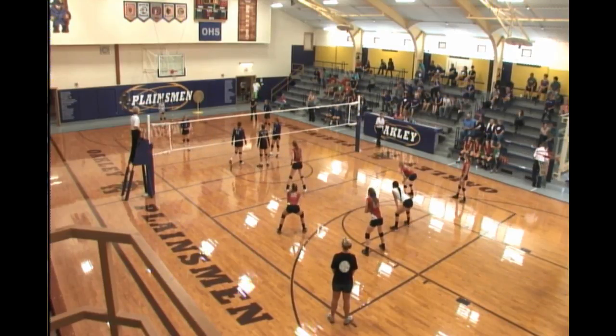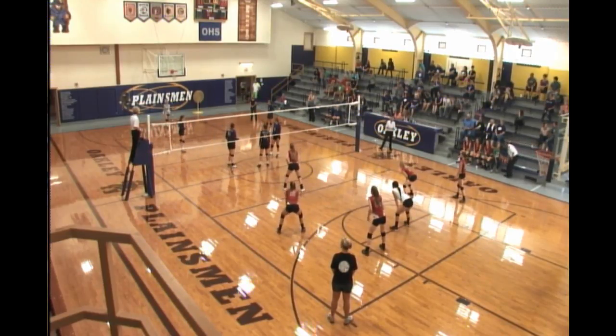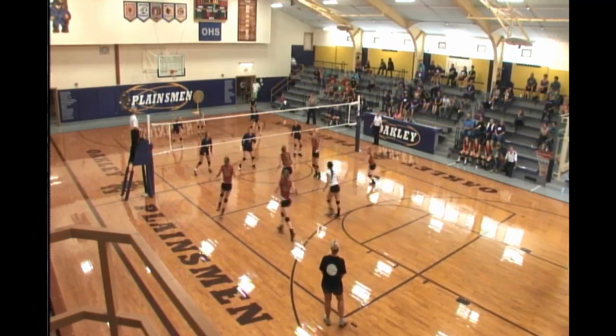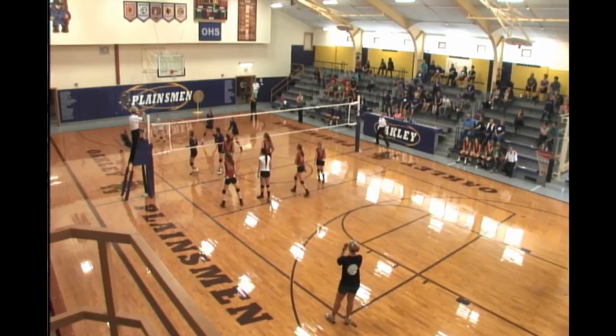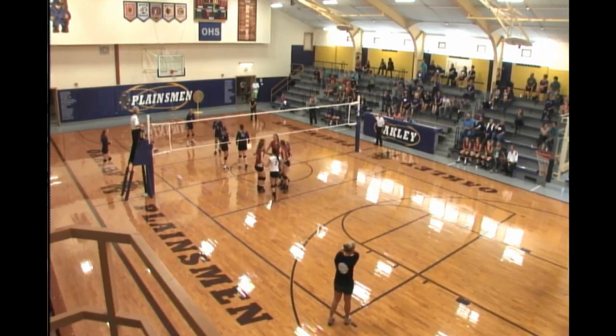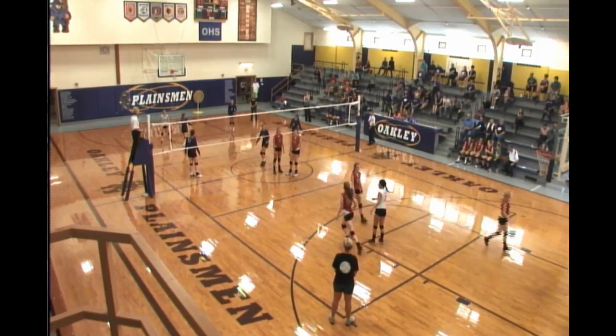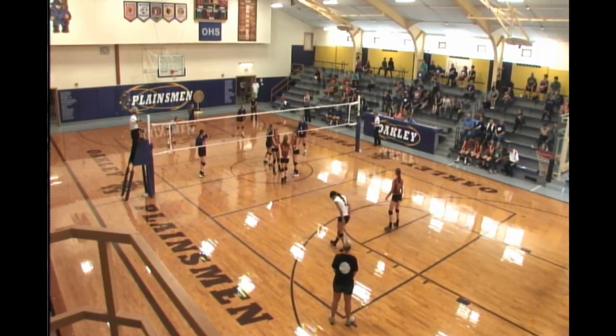Here goes Allison Bockwinkel, the junior for the Lady Plainsmen. Short. Grayson's there. Bree's going to set to Grayson. Grayson's got it hard in the block. Elsie tried to get to it but couldn't cover. Point for Lady Red. So it's 24, set match point here for Lady Red, 24-11.